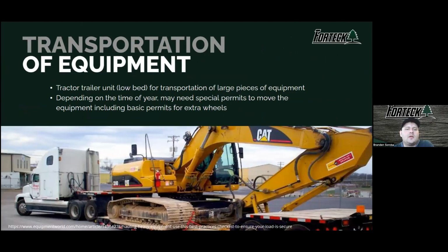Transportation of equipment: typically a tractor trailer unit, a low bed, would be used for transporting the large pieces of equipment. Depending on the time of year, you may need special permits to move equipment, including basic permits if there are extra wheels.